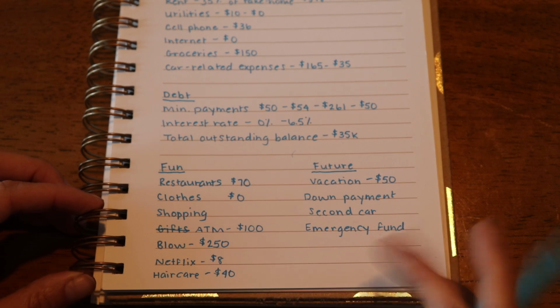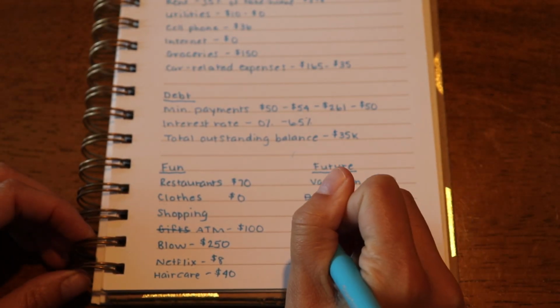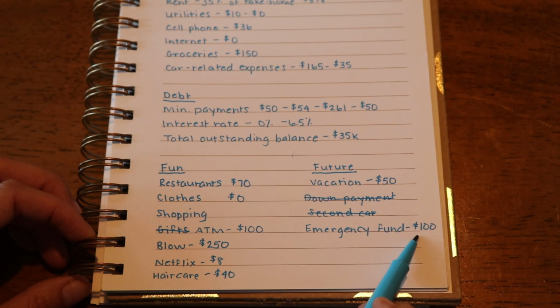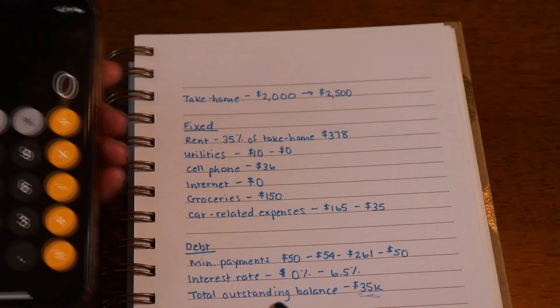I was not saving for a second car either. I actually didn't start saving for a second car until I became debt free. My emergency fund got a good portion of my income too. So I put $100 per month towards the emergency fund. So you can see how I've broken down all of this, right? Let's take a look at this by popping this open on my calculator.